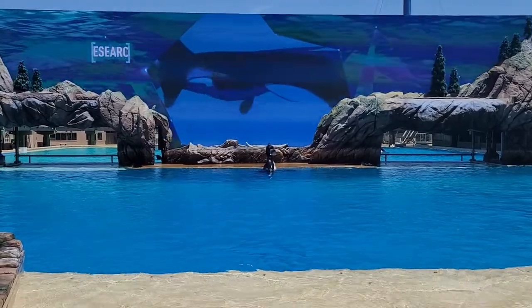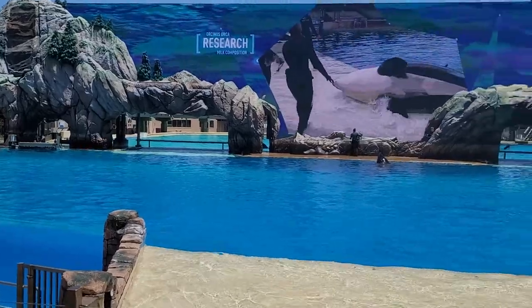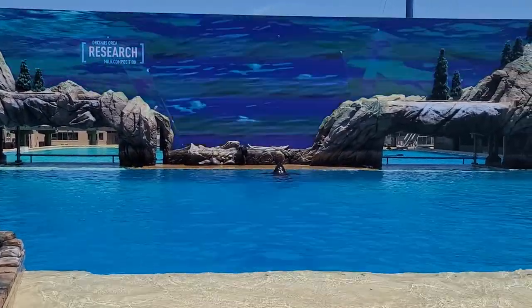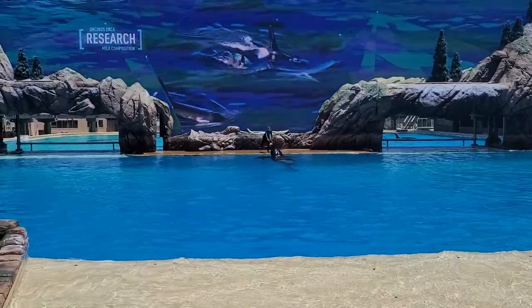Other further research has been done here at SeaWorld on the mother whale's milk composition. This research will help create an effective model to understand how toxins in the ocean impact wild killer whales and their milk supply.